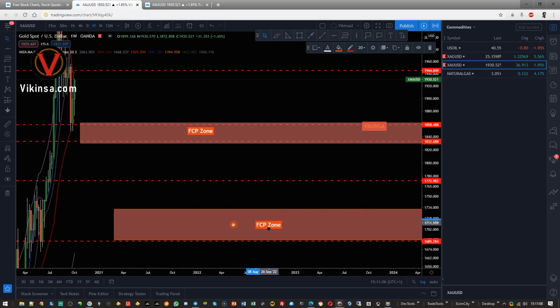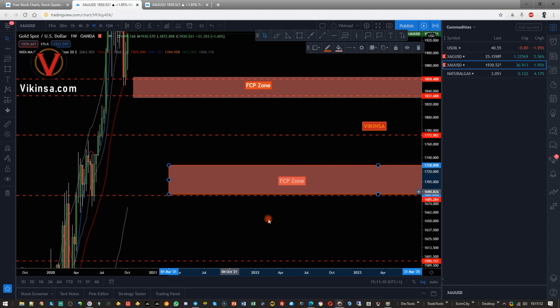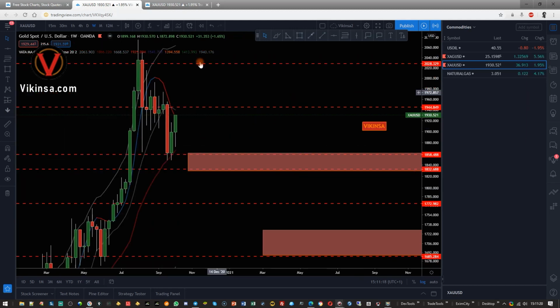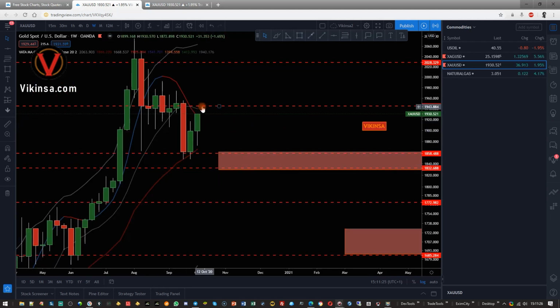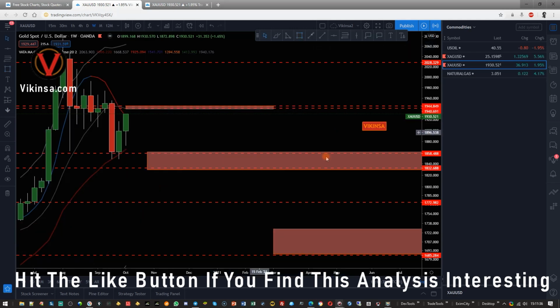And we have this one somewhere around here. Okay, so these levels are still important, so we treat them as support and resistance levels, so market can actually reach there and start to give us opportunities. Okay, what we can see is that market is moving upwards from here, and it can reach that sort of level. So we have somewhere around this, so this becomes kind of our mini FCP zone right here.